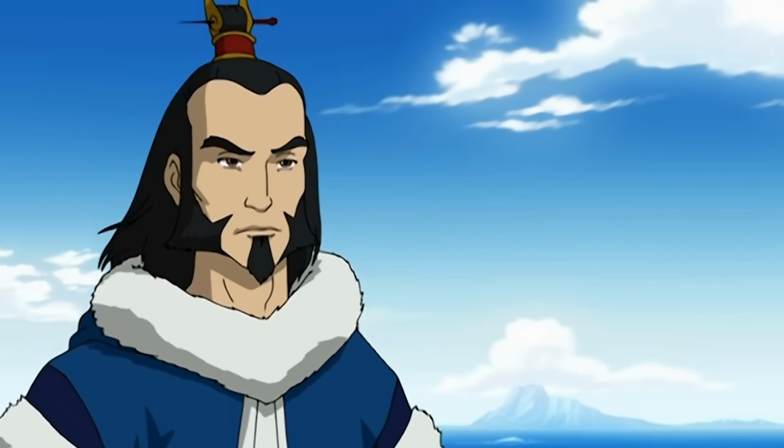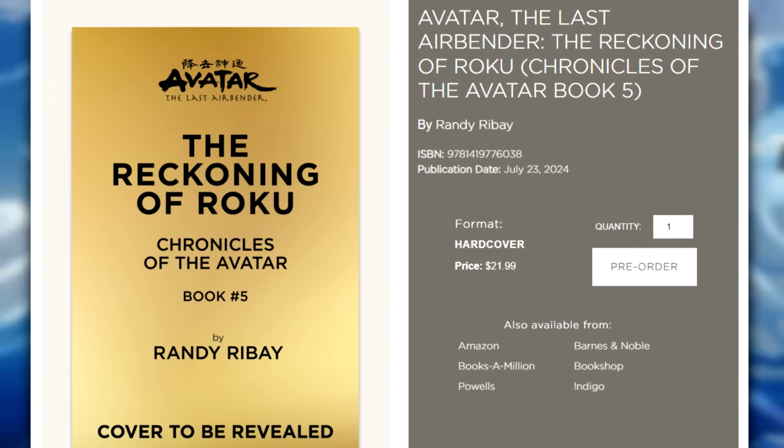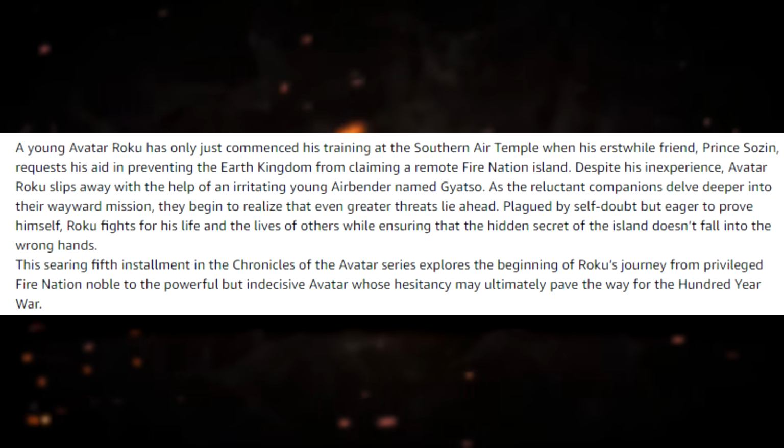For our first bit of news, we're going to be talking about the Avatar Roku story that was just announced last week, called The Reckoning of Roku. This seems to be a classic coming-of-age story that we're used to with Avatar. We've had one for Yangchen, we've had one for Aang, we've had one for Korra, and now we're getting it for Roku. The description of the book reads as follows.